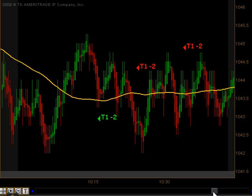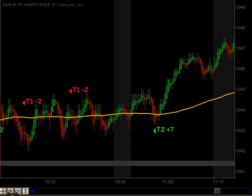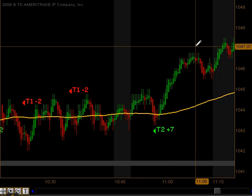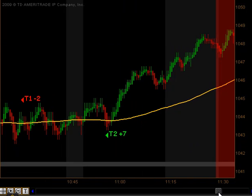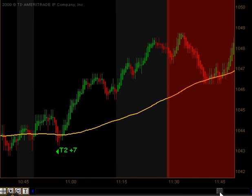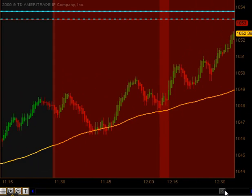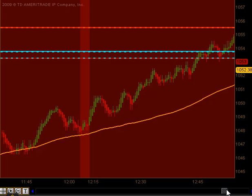So that happened 3 straight times, and then finally we broke out to the upside, and we got an opportunity to get long right around 11 o'clock, and that did produce targets 1 and targets 2 to the upside for 7 ticks. And then again, this was also a trade that had the opportunity for a trail, but we just take off there at the +7, and the market did a remarkable job.